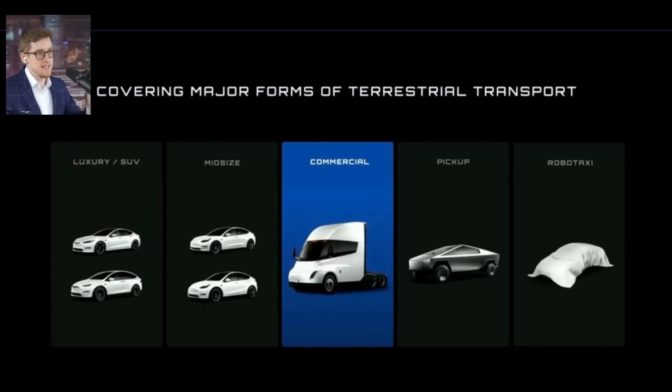Also, many did not like this slide here, specifically the robotaxi part. Now, some love it, and some not so much, because this confirms further that Tesla is not working on a $25,000 or $30,000 compact vehicle, which many investors believe is badly needed for the European market as well as the Chinese market.